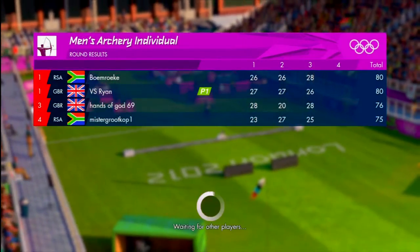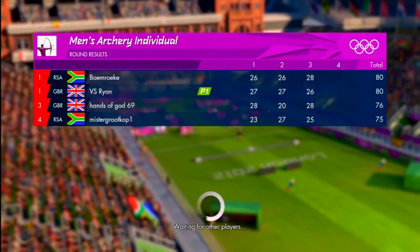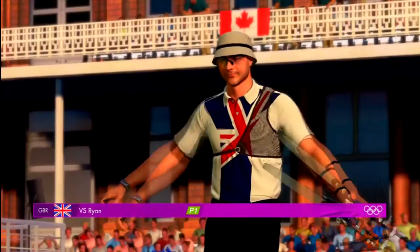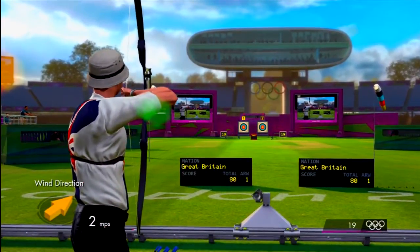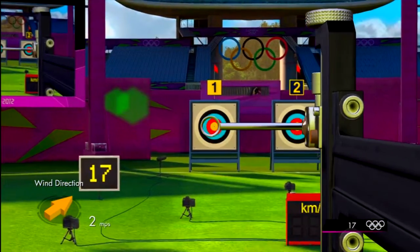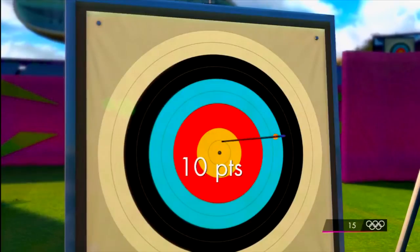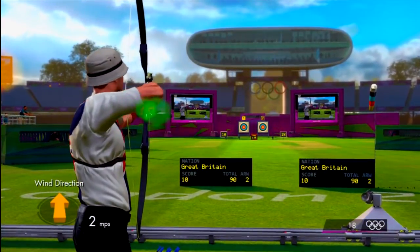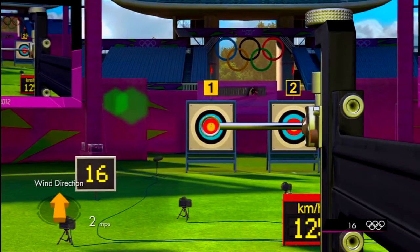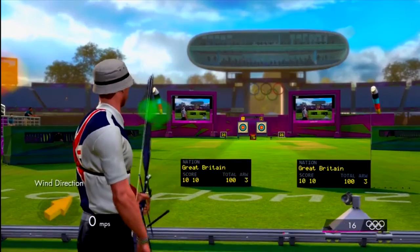Confirming this, so tight at the top of that leaderboard. Next up, the competitor representing Great Britain. Arrow one, end four. That's in the centre. 10 more points to the total. Arrow number two then. 10 points right down the middle.